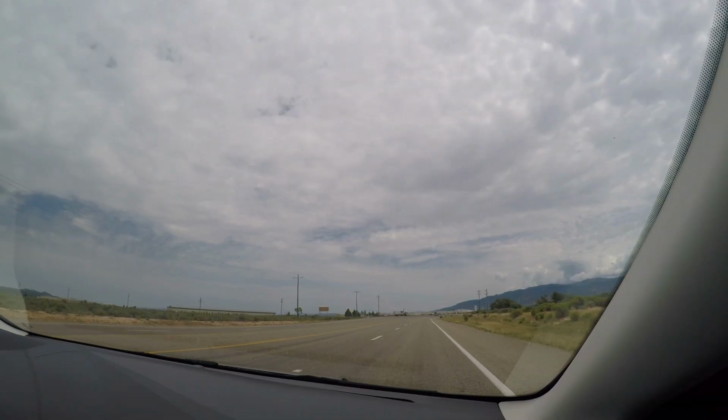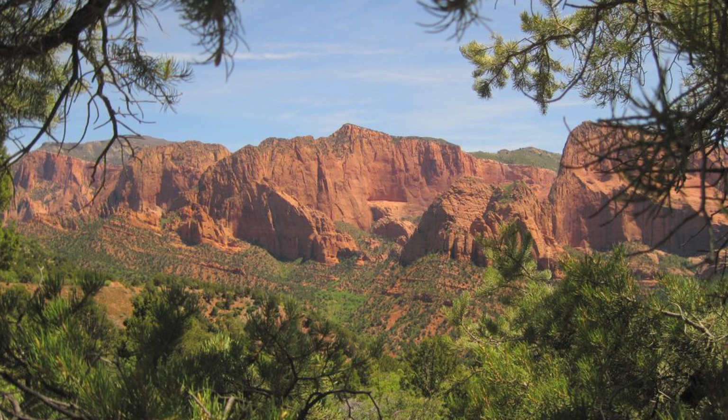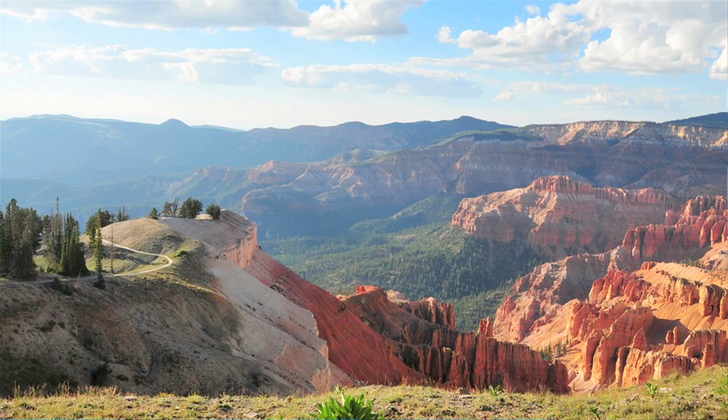Well, we find ourselves in southern Utah. Kind of more or less southern Utah. This is southern Utah. This over yonder is Cedar City. And Cedar City is definitely southern Utah, kind of the gateway to a couple of different national parks and national monuments. Cedar Breaks and so on.